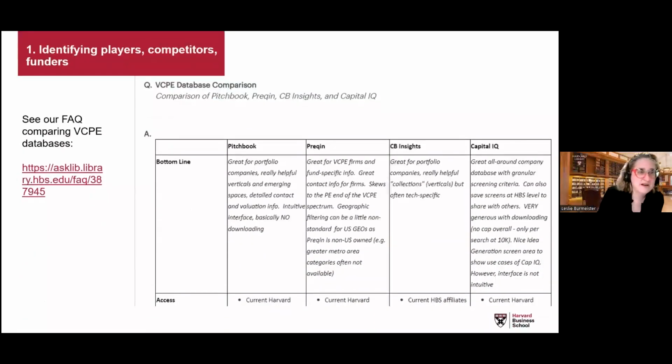Okay, so identifying players, potential competitors, funders, deals, that kind of thing. The wonderful news is that we have an embarrassment of riches. We have put together an FAQ comparing some of the top VC/PE databases. I've just taken a screenshot of the URL and the slide deck we will pass along to Ben and Emily's post to this FAQ is right there.